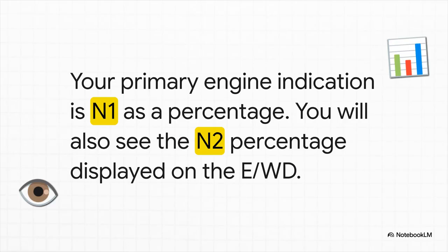Now, from the cockpit, this changes what you're looking at on your engine/warning display. With GE engines, your primary thrust indication is the N1 percentage. That is the main number you're going to manage. You'll also see N2, which is the speed of the high-pressure core, displayed right below it.